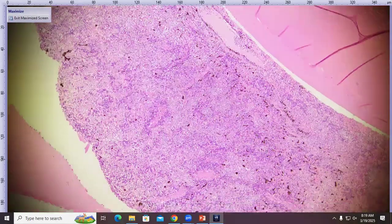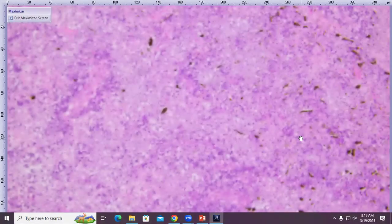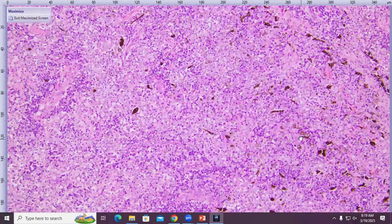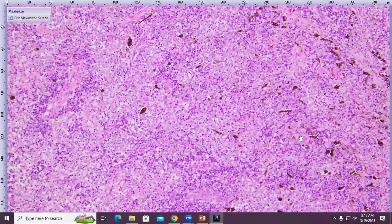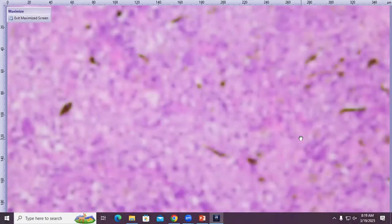When we look here, obviously the iris is very heavily infiltrated and its architecture is pretty much effaced by this inflammatory infiltrate. We do see that there are intact melanocytes around, so this does not appear to really be a melanocyte-centric kind of process, as opposed to something like VKH, where in the most severe cases, you don't see intact melanocytes anymore, you only see melanin-laden macrophages.